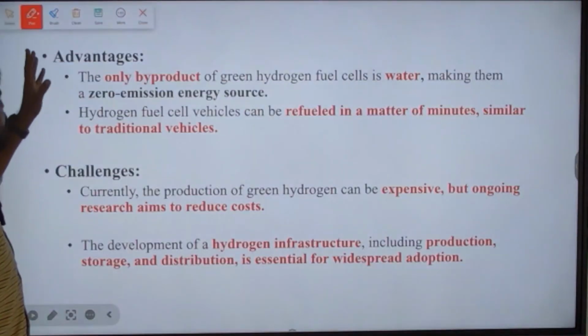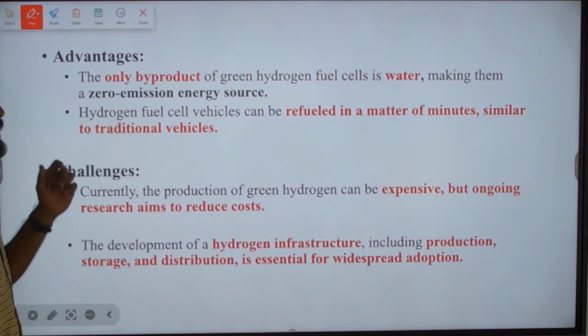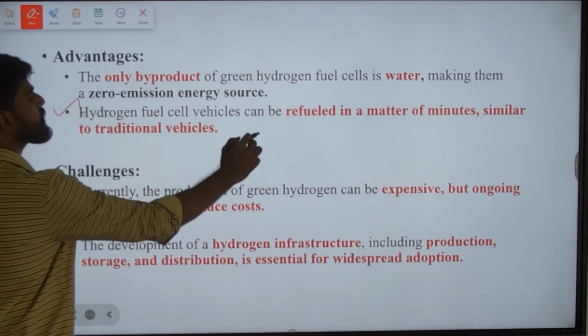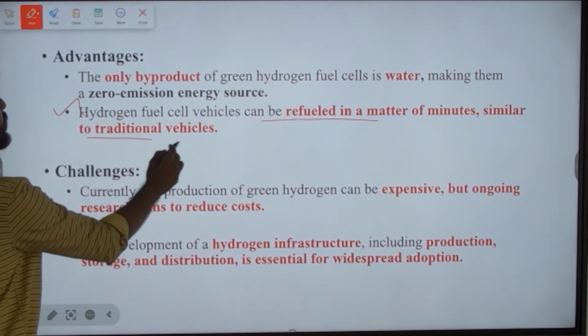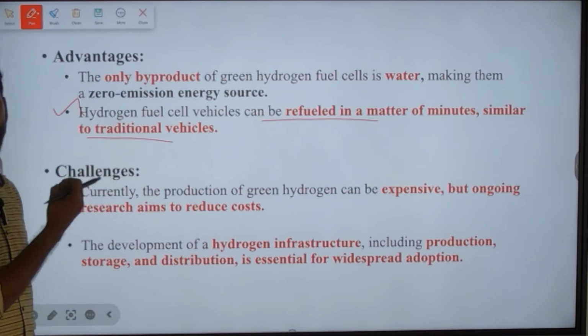Next is, what are all the advantages that we have when we go for green hydrogen fuel cell? First thing is, the only byproduct here is water, thus making them a zero emission energy source. Next is, hydrogen fuel vehicles can be refueled in a matter of minutes, similar to the traditional vehicles that we have. Okay, it does not require more time for charging and other things. It can be refueled in a matter of minutes.